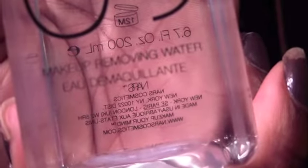And then the next one I tried was the NARS, I don't know, that's gonna be hard to see, I think. The NARS makeup removing water. This one is about $28 and you get 200 ml. So maybe a little bit more expensive than the Bioderma. I don't know how much a big Bioderma would cost. This one I found to be the most, so Bioderma is the most drying.